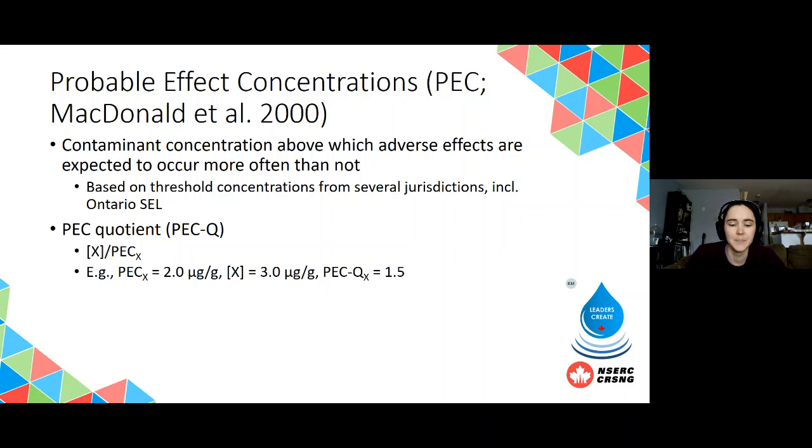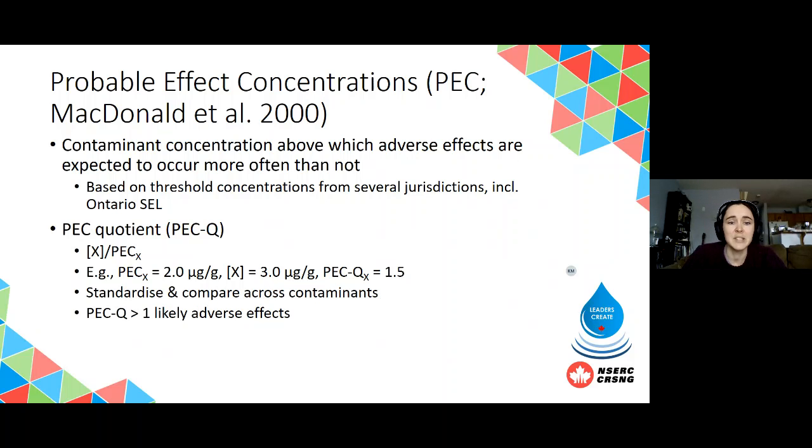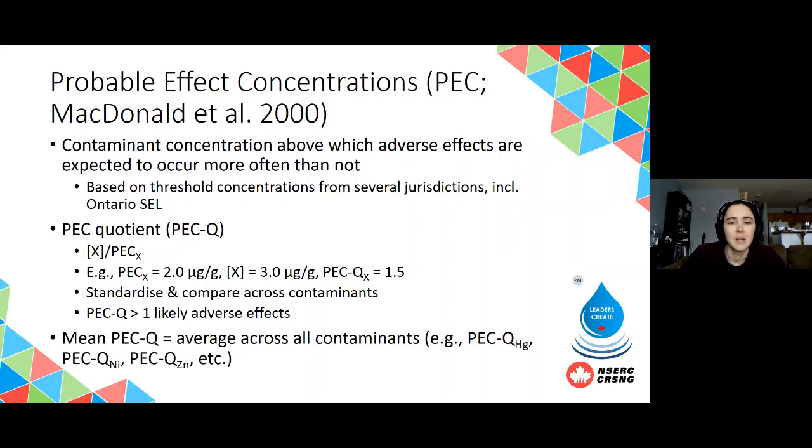so slightly elevated. And this allows us to easily standardize and compare across contaminants, because any given contaminant is going to have a different PEC value depending on how toxic it is. And again, PECQ values over 1 are likely to indicate adverse effects occurring with sediment-dwelling organisms. We also have a mean PECQ, which is an average across all of our contaminants.